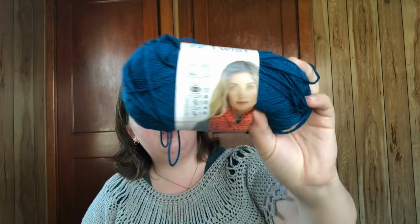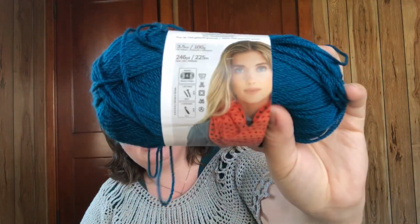So yes, I am doing an aqua sample. I'm doing a coral sample, wherever I put that coral, here it is, and I'm going to do this beautiful dark blue. It's called Peacock. And that one's probably going to be a long sleeve one for me.